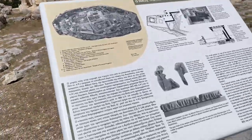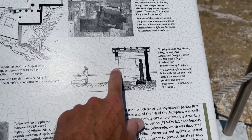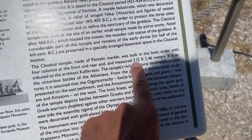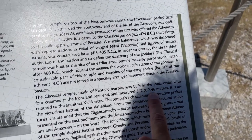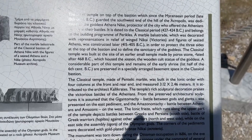Okay, well, let's start by reading it first, huh? So that's this structure here. And obviously there used to be four columns in the front, four columns in the back. And it's not very big. They said it was 3 meters, so maybe what, 10 feet by 8 feet? And I guess the statue of Athena was in there? Anyway, you can read it. I'll stop yakking.